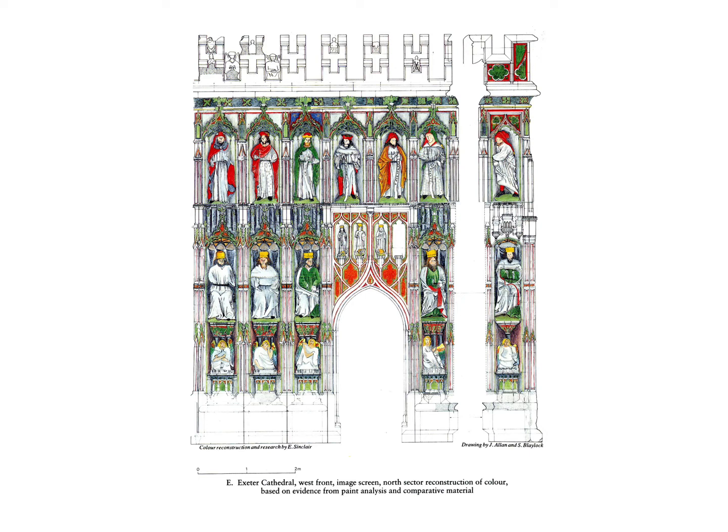Polychrome conservator Eddie Sinclair's extensive and thorough polychrome analysis and reconstruction of the image screen, carried out during the conservation programme of 1978 to 85, gives a real sense of the original beauty and splendour of the carved and painted screen.